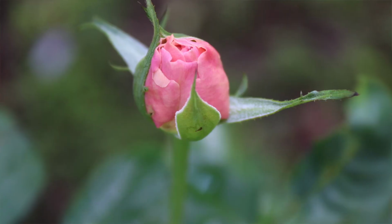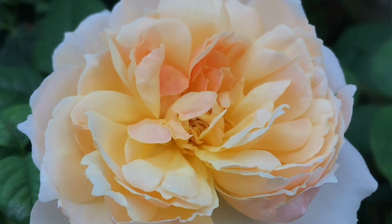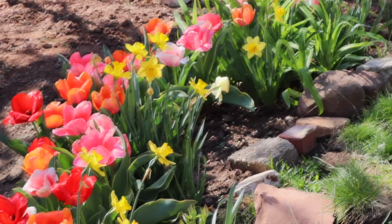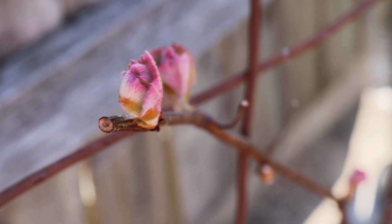I have a Moonlight in Paris, I believe, rose. I think that's what it's called. It's this pinkish apricot with a little bit of yellow in it. I have some Mammoth Salmon sweet peas that I want to get on a trellis over here. I think it's just going to look so beautiful as a sea of pink sort of water falling down my hill here. And I almost forgot my grapevine, which is doing exceptionally well this year.